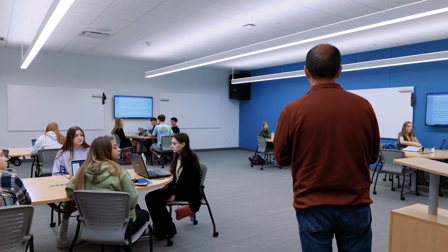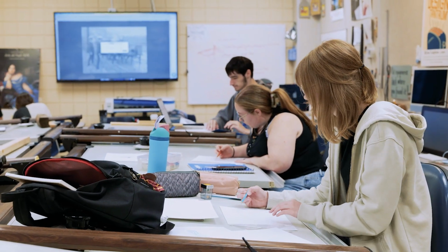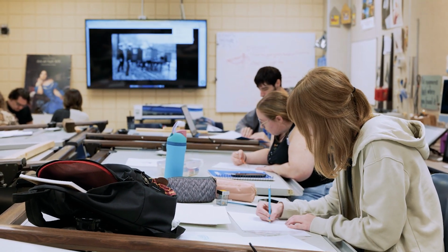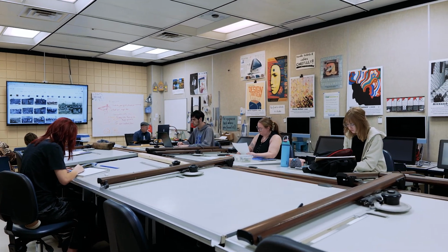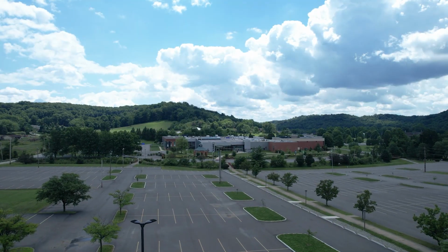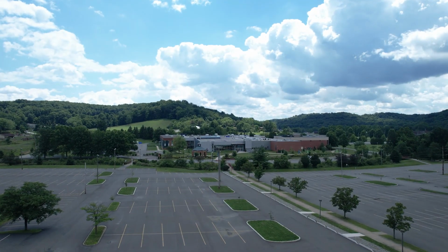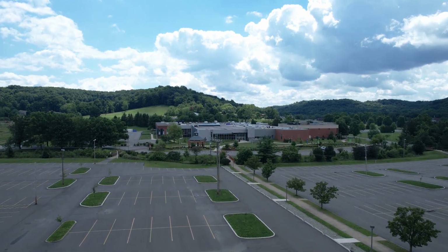Another example would be the traditional format where all desks and tables and chairs are facing forward. Finally, we have a variety of lab spaces on campus specifically designed for those programs. Here in the Student Achievement Center, we have art labs and media labs. It's important to note that parking is free here on campus, and students are welcome to park in any of the unmarked parking spots and move their car throughout the day as they need.